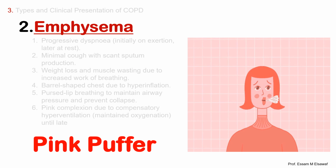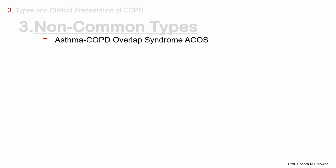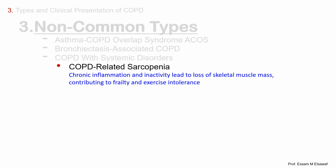Apart from chronic bronchitis and emphysema as the common phenotypes of COPD, we have non-common phenotypes of COPD, like the overlap between bronchial asthma and COPD. We call it asthma COPD overlap syndrome. Also, the association between bronchiectasis and COPD. It's bronchiectasis associated COPD. Maybe COPD is accompanied with systemic disorders like COPD related sarcopenia, where the chronic inflammation in the lung tissues and the inactivity as a consequence lead to loss of skeletal muscle mass, contributing to frailty or weakness with exercise intolerance. Such patients are unable to do any physical effort.